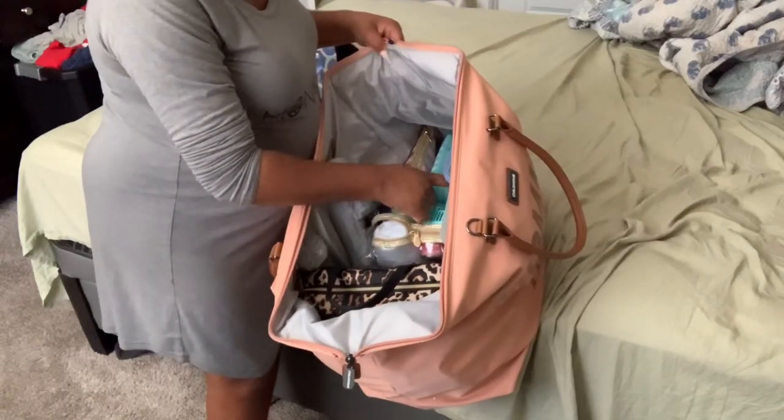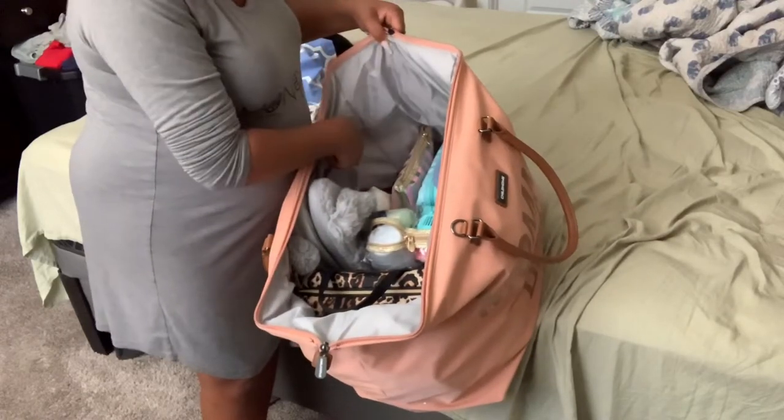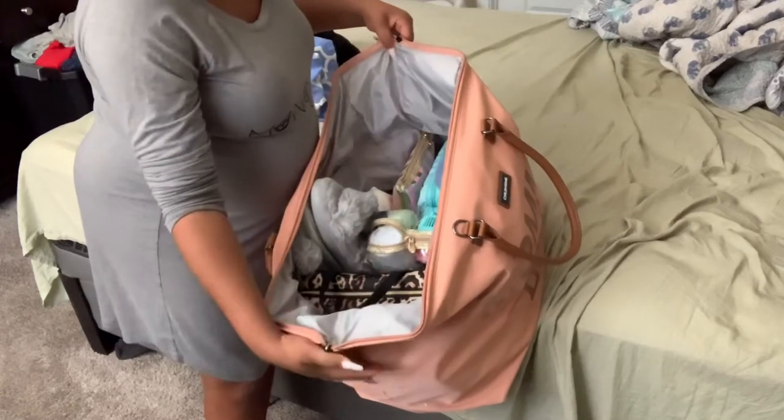Obviously, you guys already know toiletries, boobies, and makeup. Then I have my house shoes right here. I'm gonna put my postpartum clothes down there, and then my hospital gown right on top. So that's what we're gonna do.